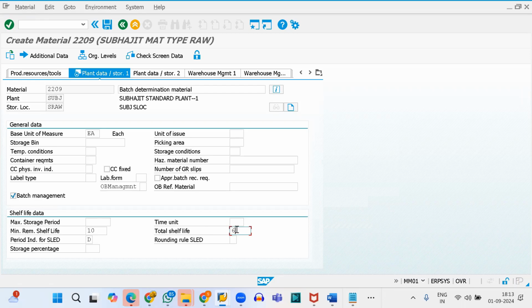Suppose I am taking this material master with a total shelf life of 2 months, that means 60 days. Here the period indicator is D for day. So the total is 60 days, but whenever I receive this product, it must have 10 days remaining shelf life. If this material master 2209 has, say, 7 days remaining shelf life and I try to do the GRN, the system won't allow me to do so. This is most important. So I have maintained the remaining shelf life and total shelf life inside the plant data or storage one.